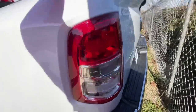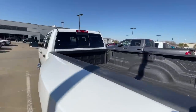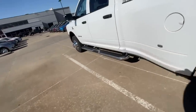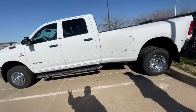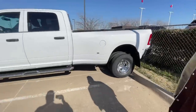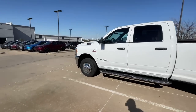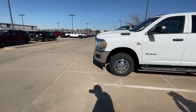Yeah, it's a 4x4. Downside is how big it is, though. That big-ass bed. Parking this thing. I have trouble with mine, but I'm not the best driver anyway. But look at this. It's all the way in the spot and all the way up against the fence, and it's still sticking out of the spot. Yeah. This would be a bitch going through a drive-thru, I can tell you that.